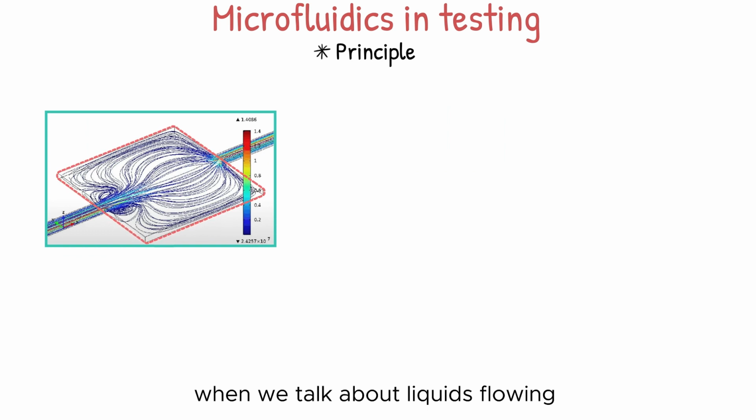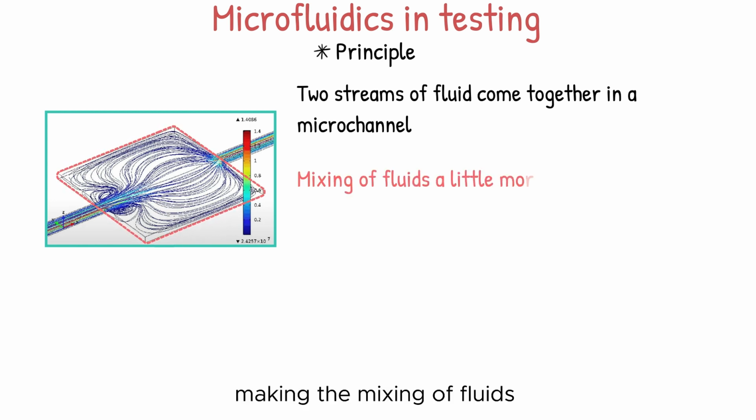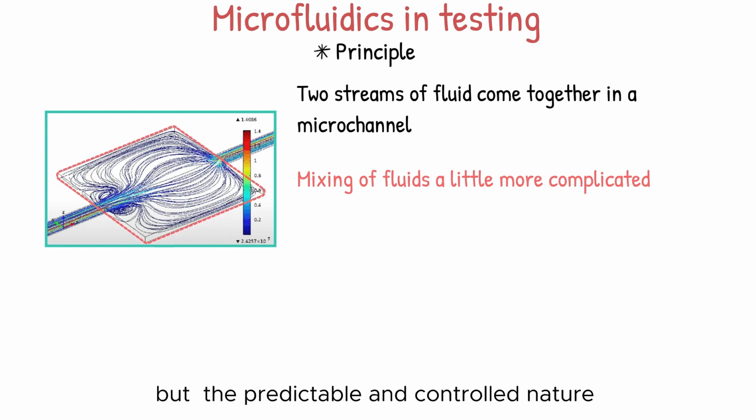When we talk about liquids flowing in very small spaces, like ones that are about 1 micrometer in width or length, the flow tends to be laminar. This means that when two streams of fluid come together in a microchannel, they end up flowing side by side, making the mixing of fluids a little more complicated. But the predictable and controlled nature of these fluid flows provides microfluidics with special mechanical advantages.